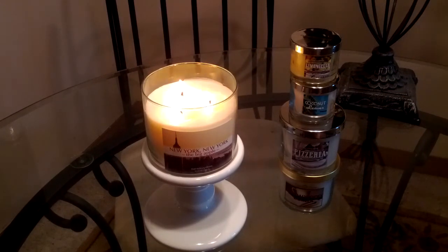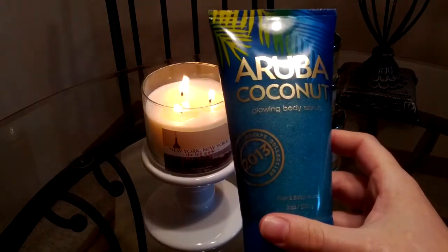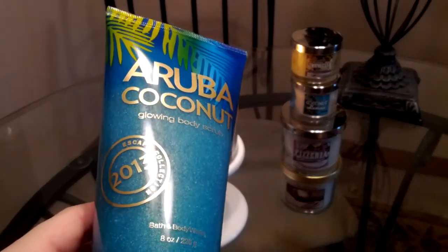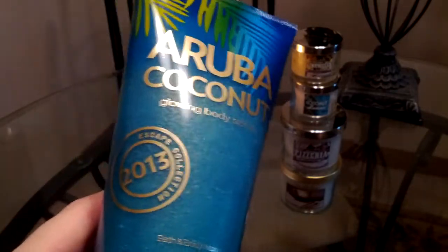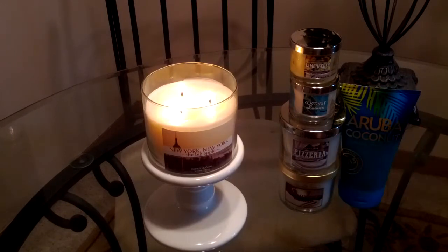Then also 75% off was the Aruba Coconut glowing body scrub. I had wanted to pick this up at the last semi-annual, or probably the one from last summer, and they had run out of the Aruba Coconut body scrub, so I decided to go ahead and get it, because I love this stuff. It really is the perfect consistency.